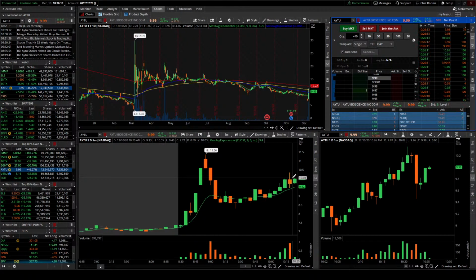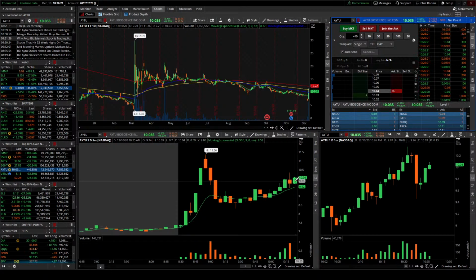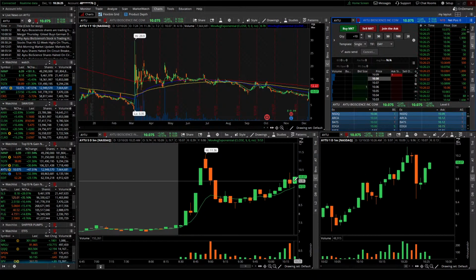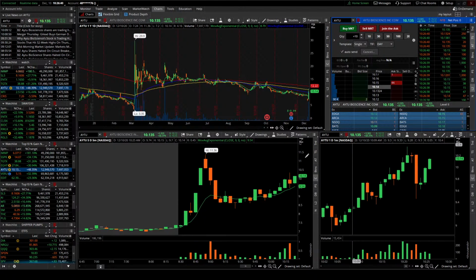So like right here, this is testing 10. If this breaks over 10, like you could buy right into this break at 10, and you'll probably get 10 cents out of this, because it did pop up to 10.34. So yeah, like right there, if you bought the break of 10, and you can see it's already pushed up, and right there, 5 to 10 cents. So see how easy that was?